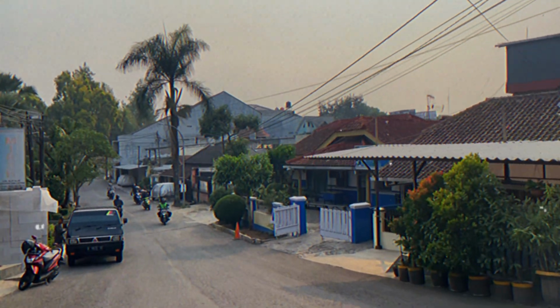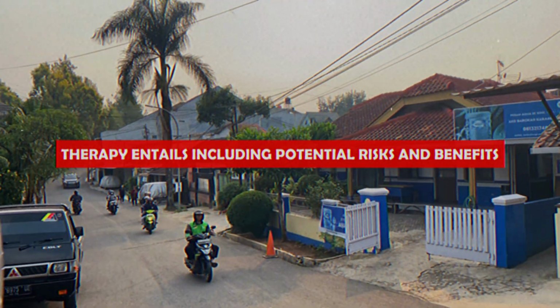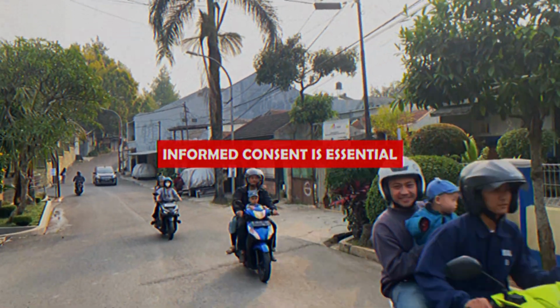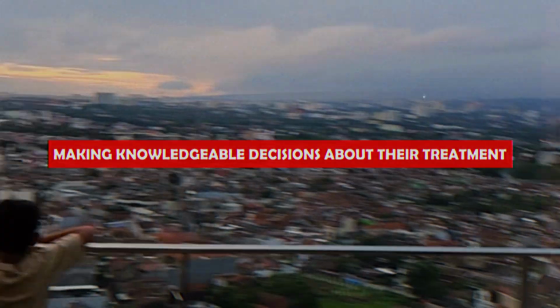Informed consent. Patients should be fully informed about what VR therapy entails, including potential risks and benefits. Informed consent is essential to ensure that patients are making knowledgeable decisions about their treatment.